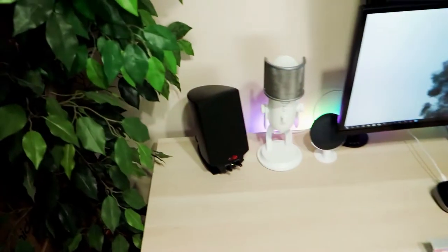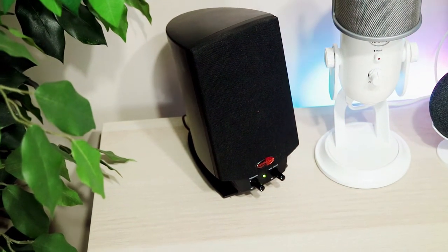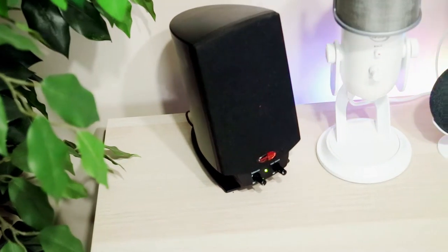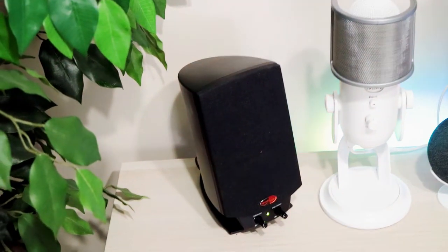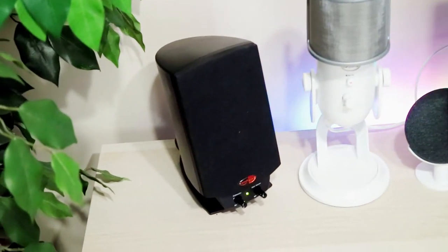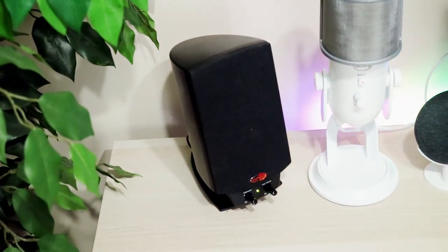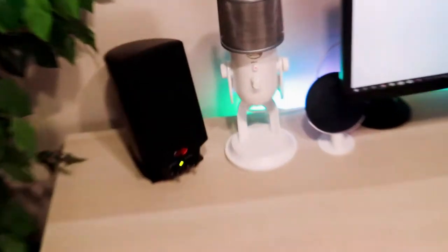So I do have my speakers. These are the Klipsch speakers. They're really good speakers. I've been having them for like 4 years. I don't plan on getting rid of them. I don't need any desktop monitors or anything like that. I'm not producing music or really care about audio quality. For that, I got headphones. So that's one. Next on my desk would be the Blue Yeti mic.